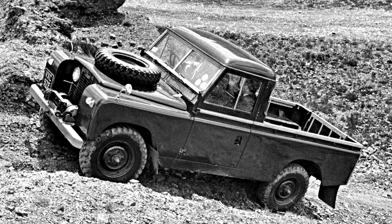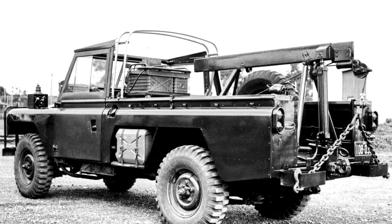Land Rover Series 2. The successor to the successful Series I was the Series 2, which saw a production run from 1958 to 1961. It came in 88 in, 2.24 meters, and 109 in, 2.77 meters, wheelbases, normally referred to as the SWB and LWB.